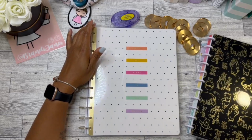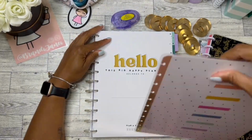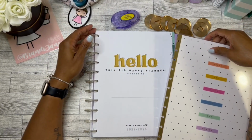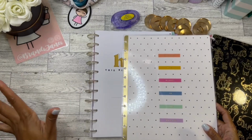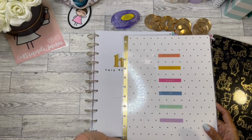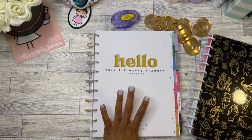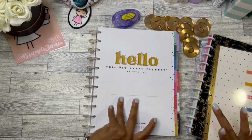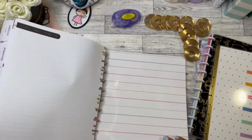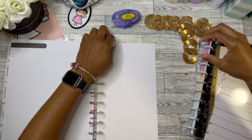Last school year, I did try to use the Erin Condren, but honestly, I just didn't even end up really using it. So this year I'm like, let's go back to what you do so that you can utilize your planner to the fullest. So I already know, and I'm sorry I started taking this off, but I already know that I want to use the Pooh cover just because I think it is adorable.